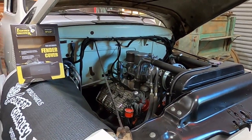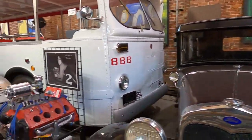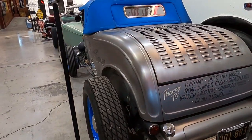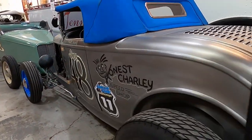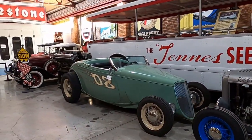Go in, you enter into the gift shop. I'll show that here in a few minutes. Or I should say the speed shop, where they actually sell some car parts and stuff. A lot of clothing and everything, t-shirts and stuff. I picked up some cool t-shirts too. They got the coolest t-shirts.